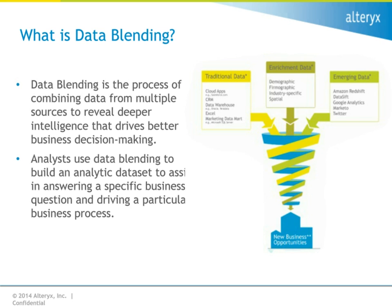What it is, it's different than something like data integration and data warehousing because its primary use is not to create that single unified version of the truth that can then be stored in the system of record. It's rather used by analysts, typically in the line of business, to build an analytic data set to assist in answering specific business questions or even drive a particular business process in a lot of cases.